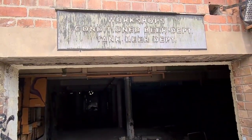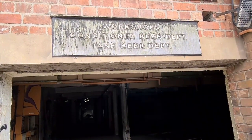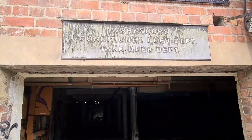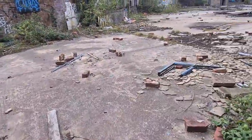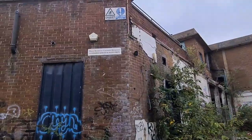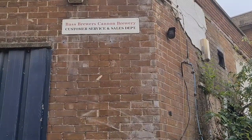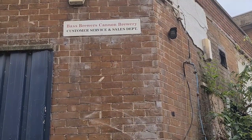And that was workshops, conditioner beer department, and tank beer department. So I hope you liked it. Cool little place. Let's keep going, eh? So what else can we find? Good old sign there. Can't see it properly on my picture. Hang on. Bass Brewers, Canon Brewery, Customer Service and Sales Department.